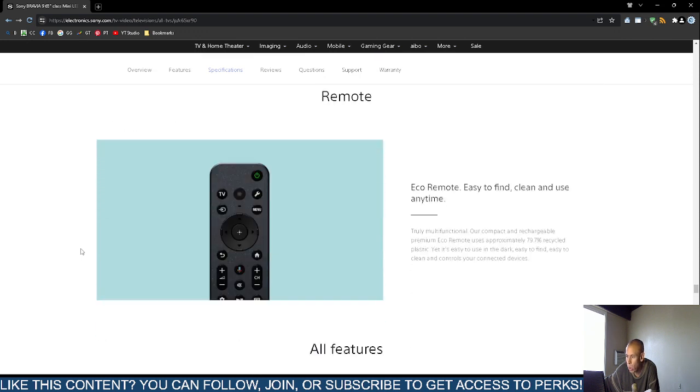It does include a remote control right here on screen. It is rechargeable. I think it does have a backlight. The buttons are backlit.